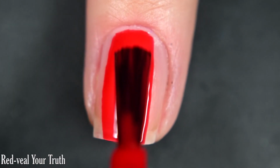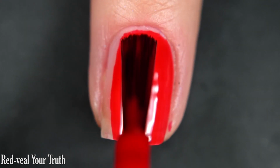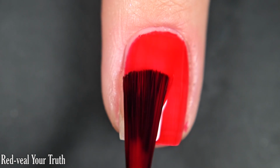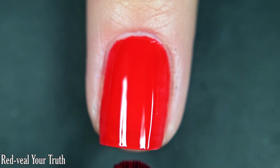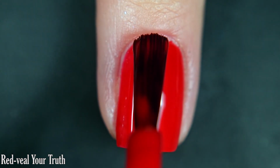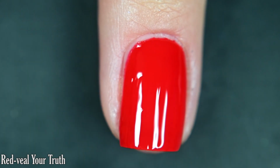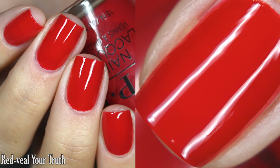So here's our first coat of Red-veal Your Truth. This does have a very nice, very opaque formula. OPI does these reds very often, so they definitely have the formula down by now. I got full opacity virtually in one coat. I did do two just for coverage's sake. You'll want top coat to keep your manicure lasting, and I didn't have any staining. There's two coats.